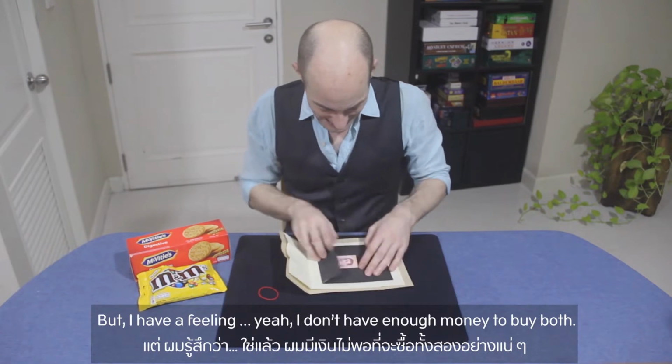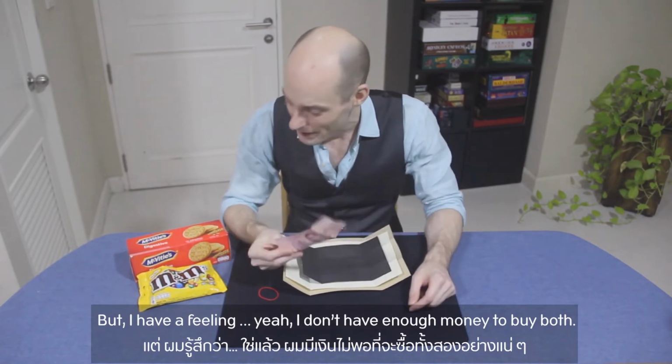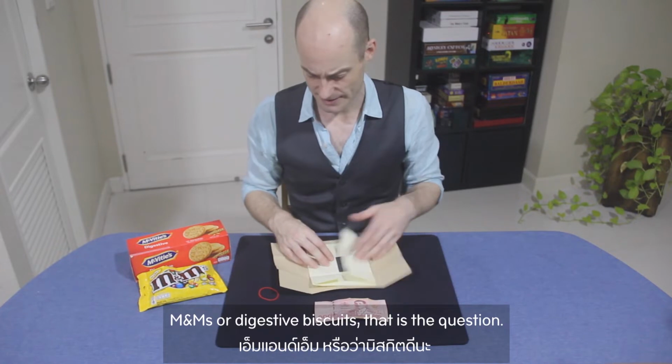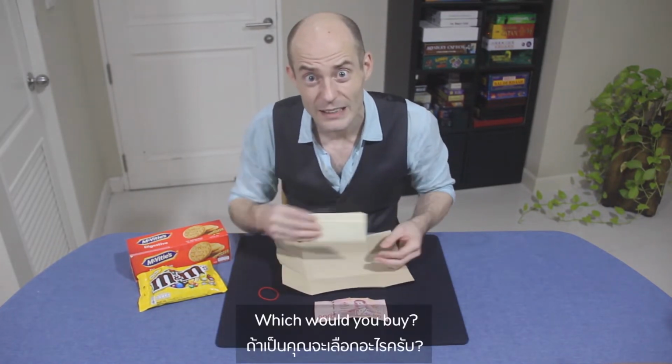This is a very special magician's wallet and it helps me keep my money extra safe. But I have a feeling I don't have enough money to buy both. M&Ms or digestive biscuits? That is the question. Which would you buy?